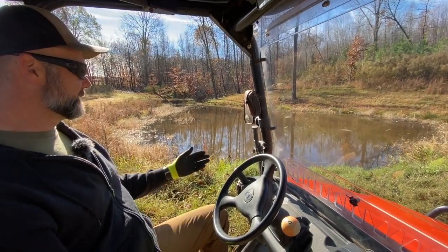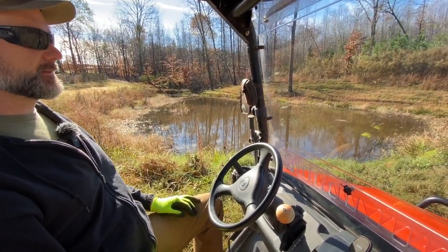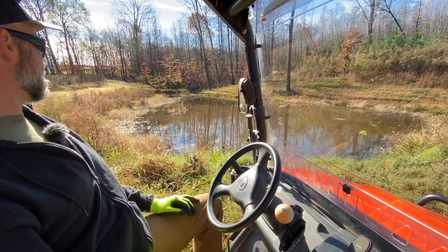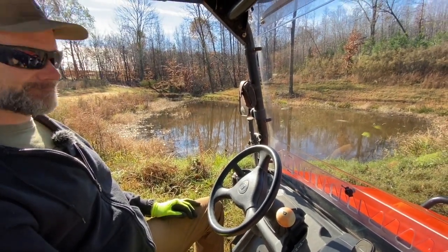Yep, so we did that. Did that stuff work? It did. The water level's up. That's about 12 feet deep right there. It's full of catfish, and we've also got an otter problem right now. So otters are getting in here and eating the catfish. Say they found your catfish.